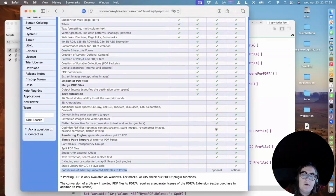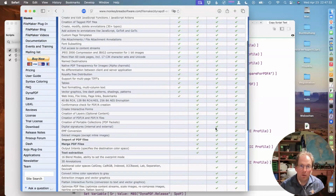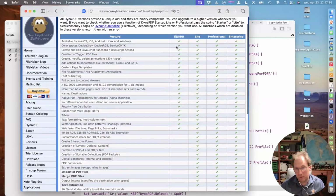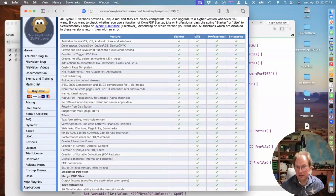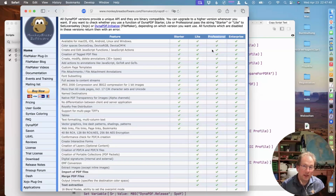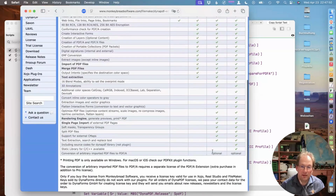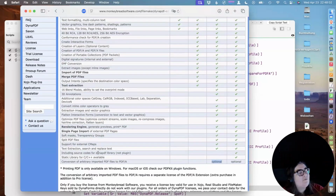Interesting. Yeah, because writing just a PDF file from scratch is not that difficult. Importing an existing PDF is more difficult. Doing things like rendering or optimization is even more difficult. And then this is basically the crown on top, converting whatever mess someone created into PDF-A. Yeah, okay, that makes sense. I like that it's its own separate add-on.